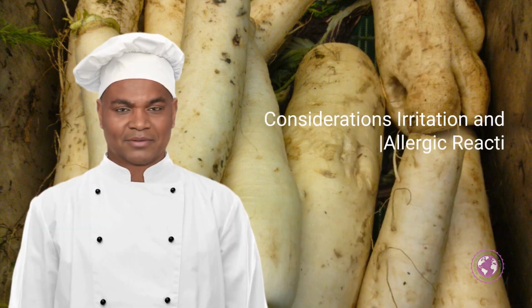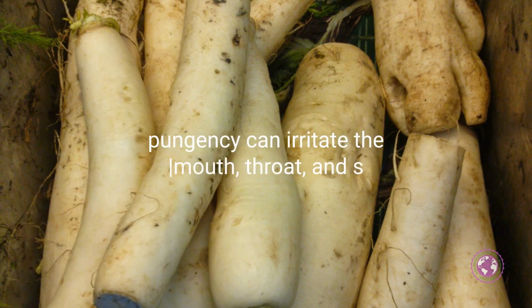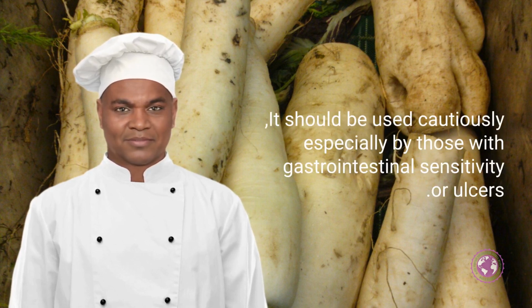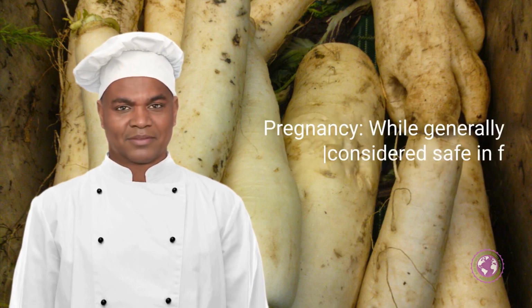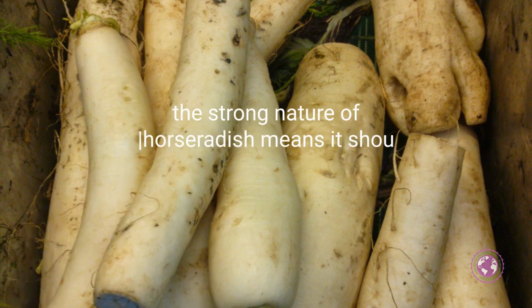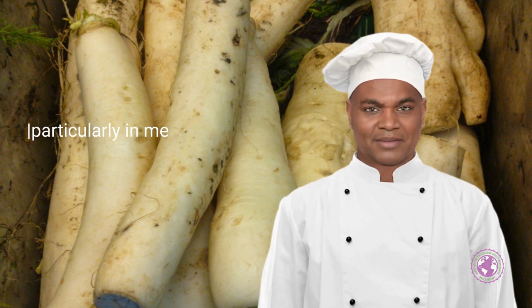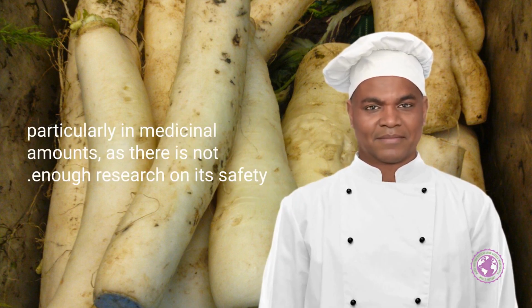Considerations: irritation and allergic reactions. The compounds that provide horseradish's pungency can irritate the mouth, throat, and stomach. It should be used cautiously, especially by those with gastrointestinal sensitivity or ulcers. Pregnancy: while generally considered safe in food amounts, the strong nature of horseradish means it should be used cautiously during pregnancy, particularly in medicinal amounts, as there is not enough research on its safety.